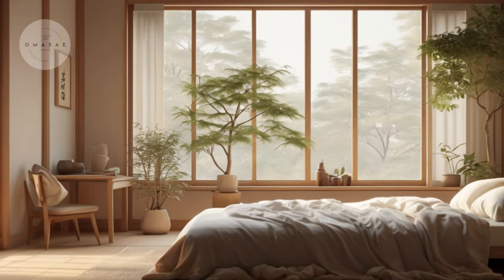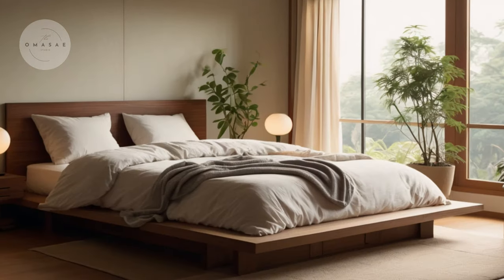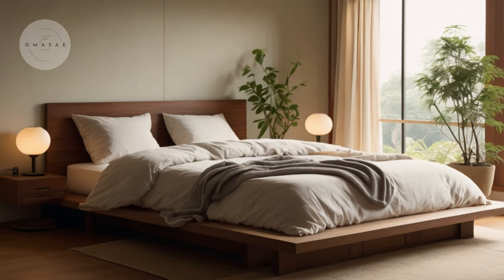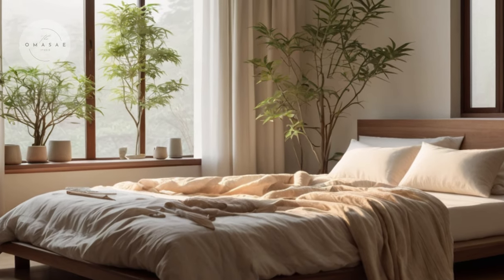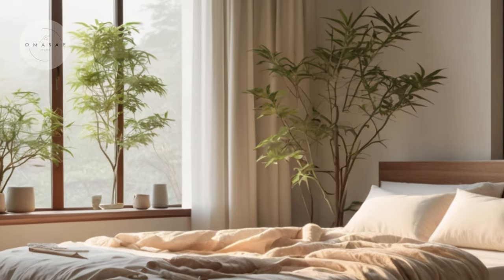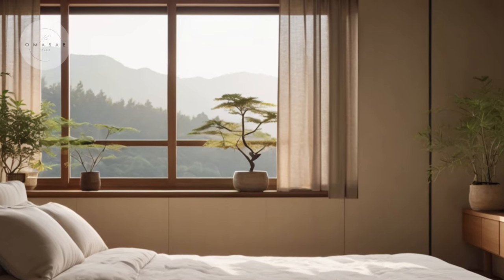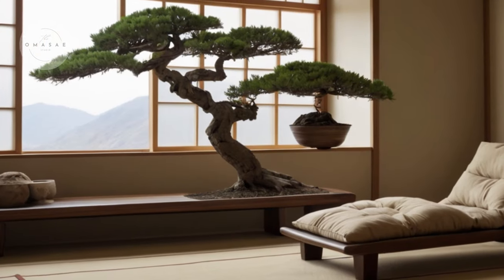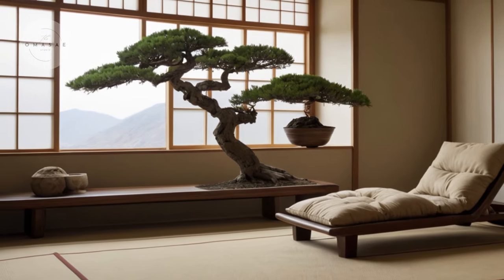By blending simplicity, natural elements, soft lighting, and thoughtful accents, you can create a Zen-inspired bedroom that truly feels like a sanctuary. It's a space designed not only for sleep, but for reflection, calm, and a return to balance. Whether it's for meditation or rest, your bedroom can become the peaceful retreat you've always desired.